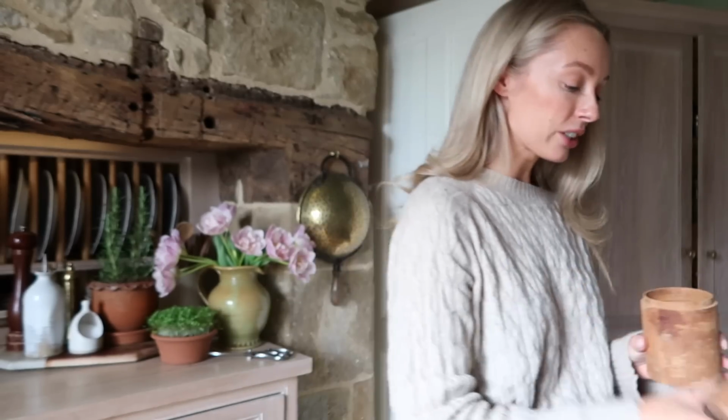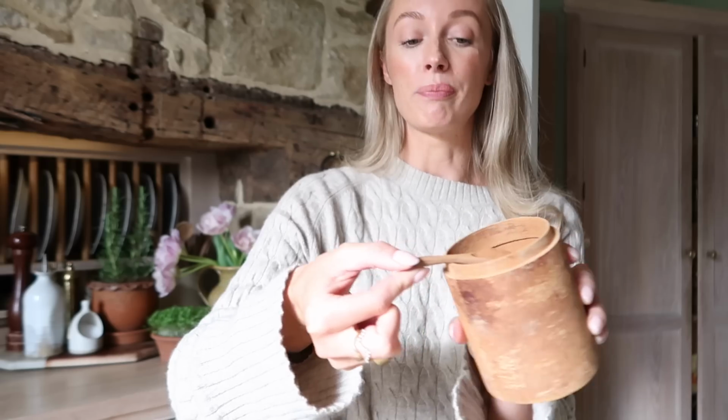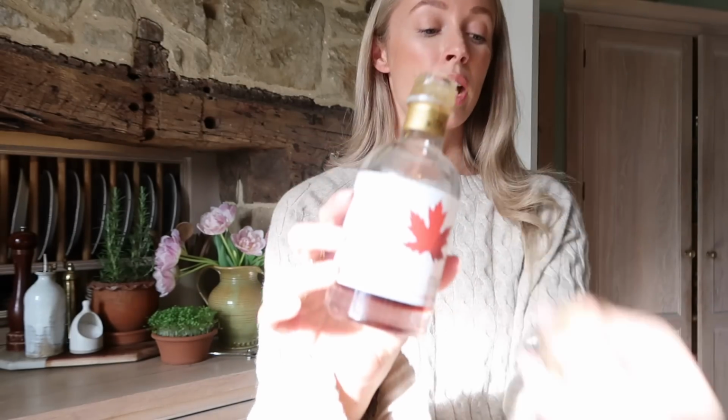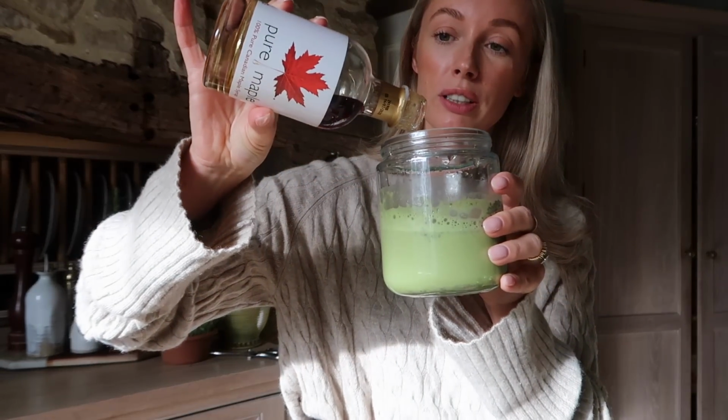Now, to give it that extra deliciousness, I love cinnamon. So I'm going to pop in a teaspoon of cinnamon. And just a dash of pure, proper maple syrup. And this is just going to add the most lovely sweetness to it. Just the tiniest little bit.